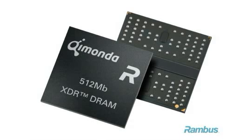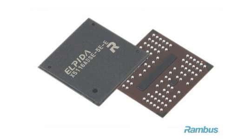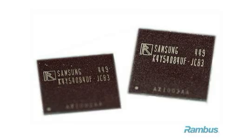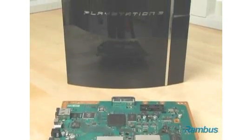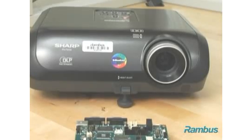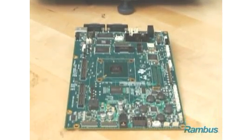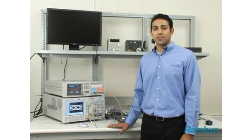XDR DRAM is available today from major memory manufacturers. Now in high-volume production, more than 100 million XDR DRAMs will have shipped by the end of 2008. It has been selected for graphics-intensive applications such as Sony PlayStation 3, TI DLP projectors, and most recently, Toshiba HDTV applications. XDR2 builds on the XDR architecture and pushes memory performance to a whole new level.